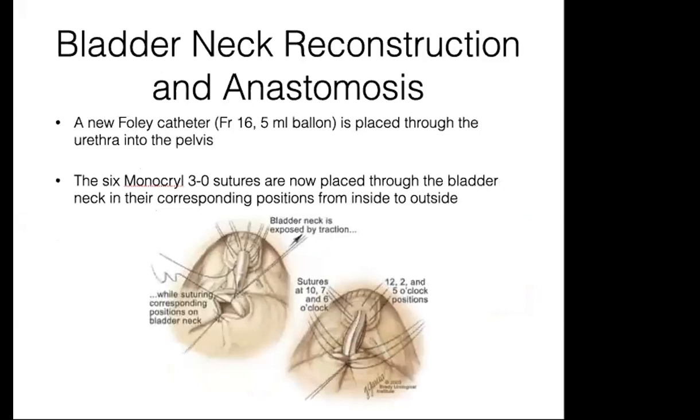A new Foley catheter is placed through the urethra into the pelvis. Six monocryl 3-0 sutures are now placed through the bladder neck in their corresponding position from inside to outside. The bladder neck is exposed by placing traction on the absorbable suture at the 6 o'clock position. The final anastomosis is performed by placing the sutures in the 12, 2, 5, 7, 10 o'clock, and 6 o'clock positions in the bladder neck.